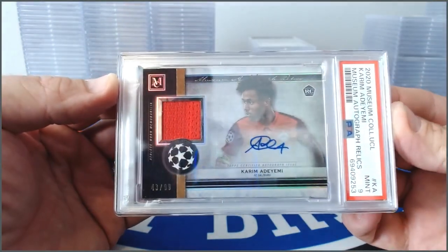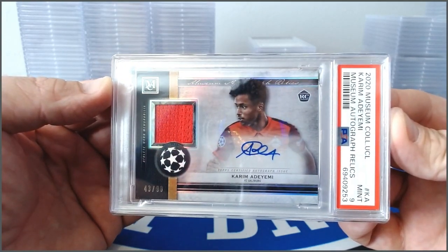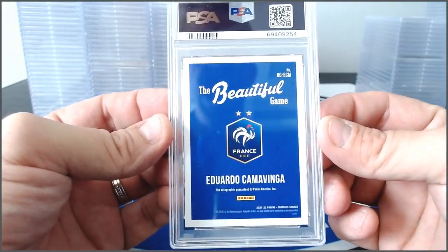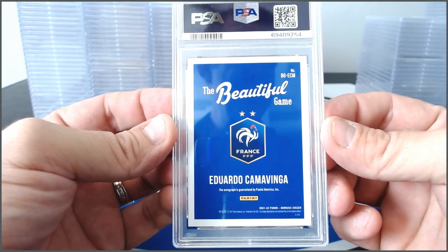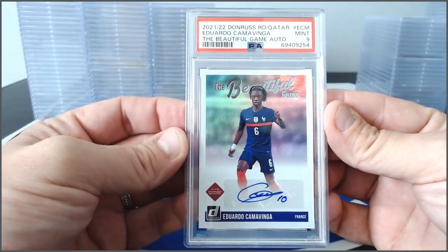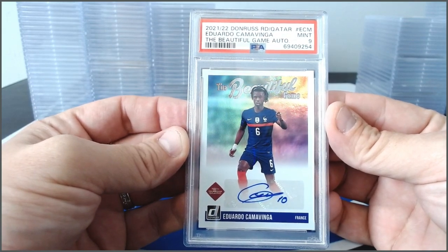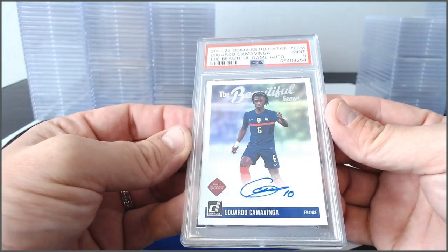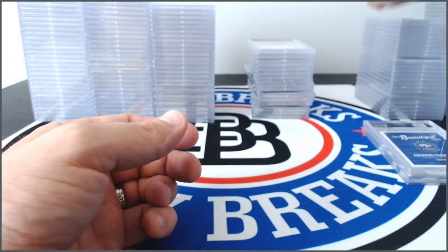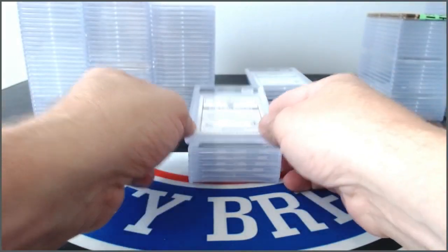That is to 99. And your Kamavinga beautiful game auto. Unfortunately also, well, not unfortunate, it would have been an 8 or less, but PSA 9, Kamavinga, good auto on that one as well. All right, JFan, those are yours, and then we will burn through the ones that I sent in for this sub as well.